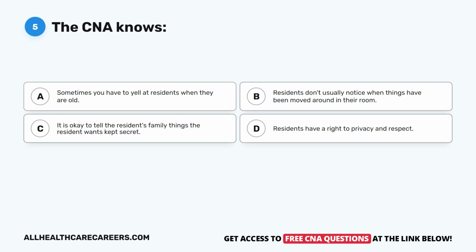Question 5. The CNA knows A. Sometimes you have to yell at residents when they are old. B. Residents don't usually notice when things have been moved around in their room. C. It is okay to tell the resident's family things the resident wants kept secret. D. Residents have a right to privacy and respect.